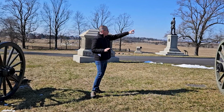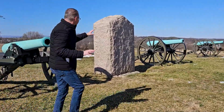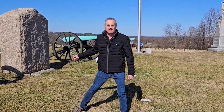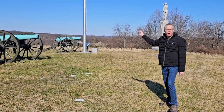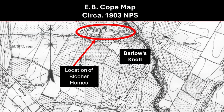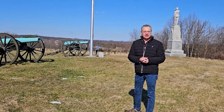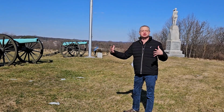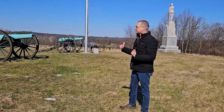First of all, if you start over here to the right, let's pan over here a little bit. I'll walk this way. Abby is behind the camera from our social media team. And the farm building that you see, you'll see a barn. That's the Blocker Farm, the David Blocker Farm that was here during the time of the battle. David and John Blocker were the owners of this property, this tract of land out over here. And this was actually called Blocker's Knoll. I just told you today we call it Barlow's Knoll after General Francis Barlow.